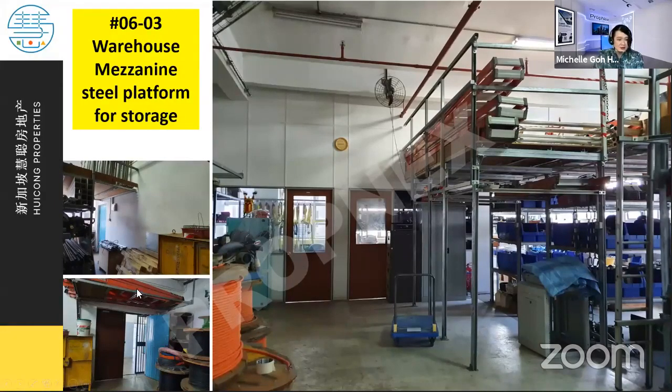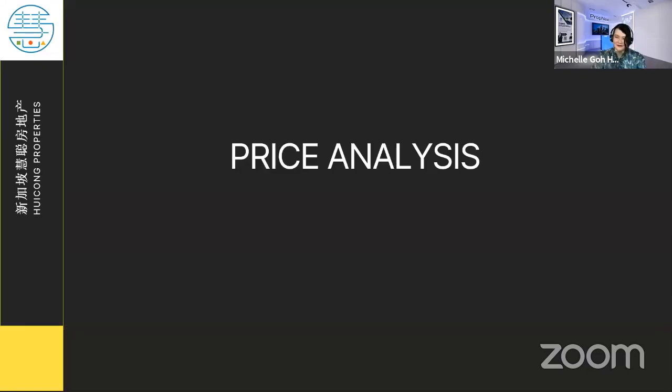Main door, you can see on this side, a very huge area, almost like 1.2 meters. That's the main entrance, and next to it there's a side door. Again, because of the squarish area and the two entrances, it can be easily subdivided into two spaces. You can either sublet or use them for different purposes.